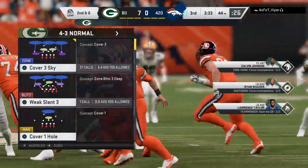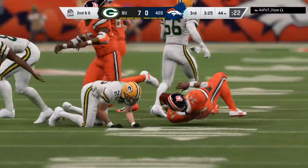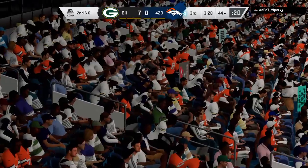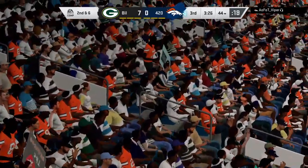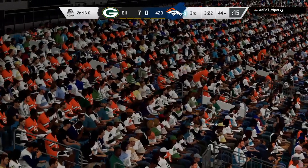Call it a gain of 4 on first, and that'll make it second down. When we see those runs to the perimeter, when we see those runs to the edge, we think about big plays, don't we? In this case, it was a modest gain, but it does open up possibilities here on second down.